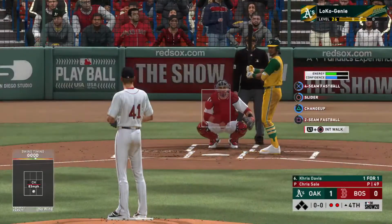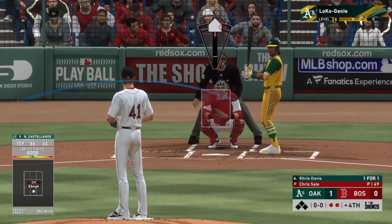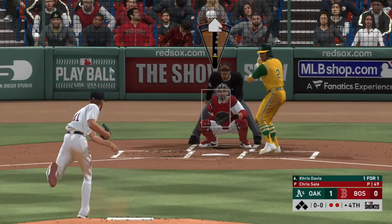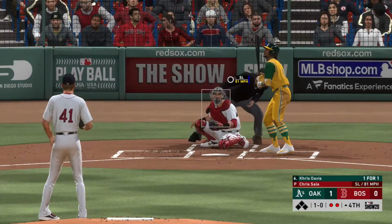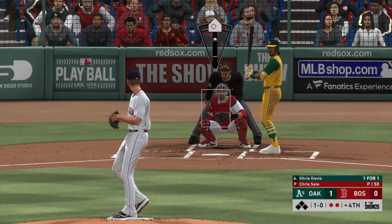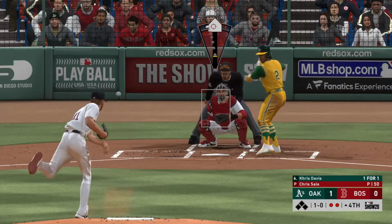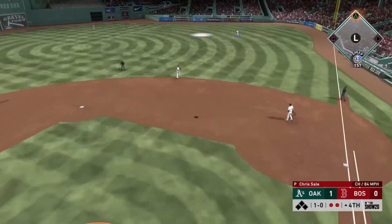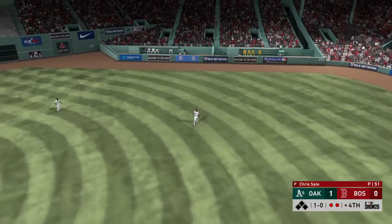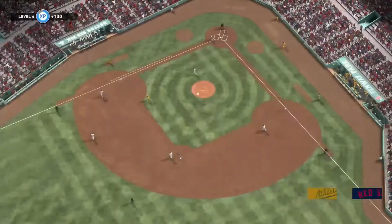To the plate now is the designated hitter, Chris Davis. He reached on a single in his first try. And he takes ball 1. Lofted in the air out toward right center. Hayward has a read on it. And that's the 3rd out.